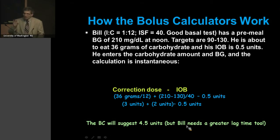But the pump does the math. And this pump doing the math, and especially taking account the insulin on board, is to me the biggest advance in the pumps in the last decade, is that the math is done for the patient as long as the patient can put in the amount of carbohydrate.